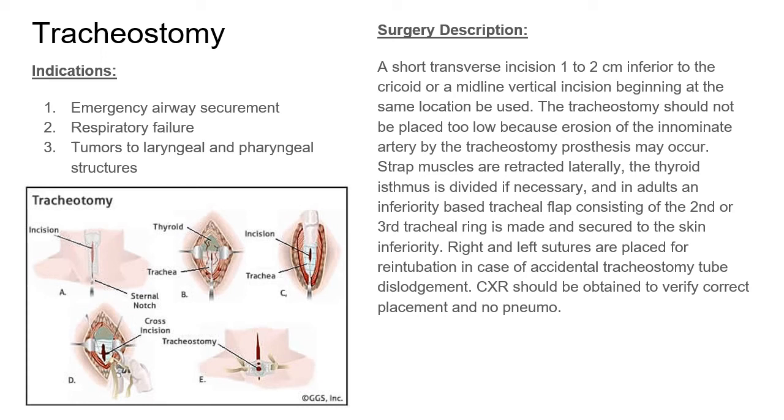The trach is a more permanent airway. In emergencies, the easiest thing to do is a cricothyrotomy. Put a cric in, get an airway, and then you can do a safe trach afterwards. ENT surgeons can just come in and slash trach someone. That's what they do for cases under a controlled setting. So they'll just come in and slash trach someone.